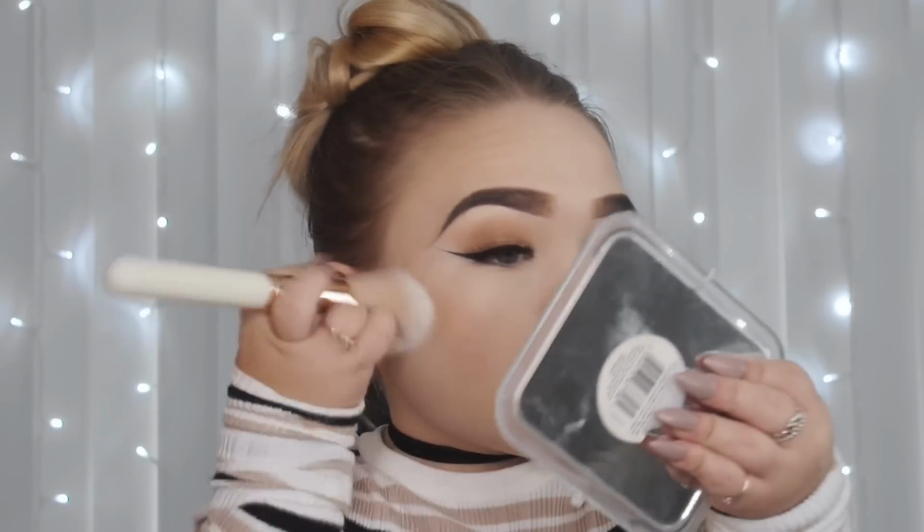These brushes are amazing for bronzer and contour. It just gives like the most amazing effect. Let's bronze away. Oh girl, yes. Just gonna blend.